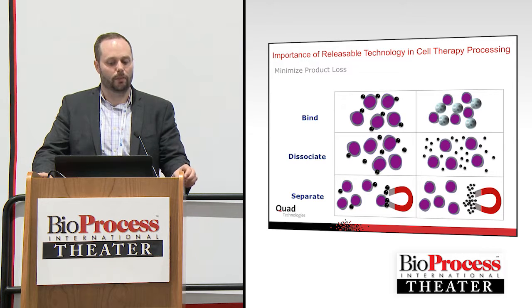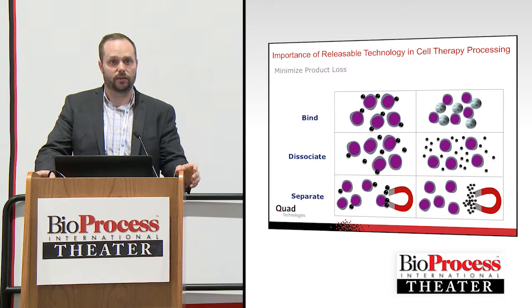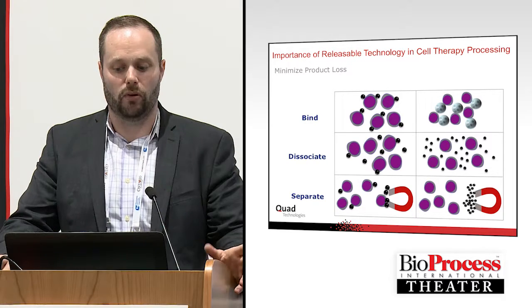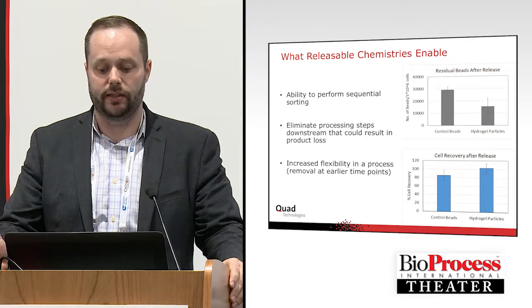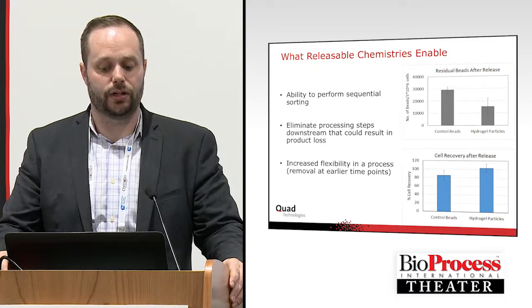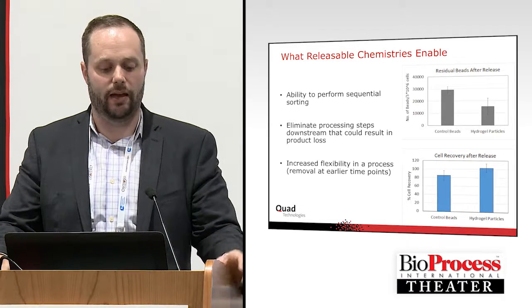So our thought was to apply our proprietary polymer. Once again, it's acting as an intermediate between the magnetic particles and the cells, allowing you to disassociate those magnetic particles with ease, thus clearing those magnetic particles without any product loss. This really paints why releasable chemistries are important, because in a very expensive process like CAR-T and TCR, you're not suffering from a 20 to 30% loss downstream when you're dealing with conventional technologies. With a releasable technology, you're not only decreasing the amount of residual magnetic beads, but you're also not having that recovery hit that you would have downstream.